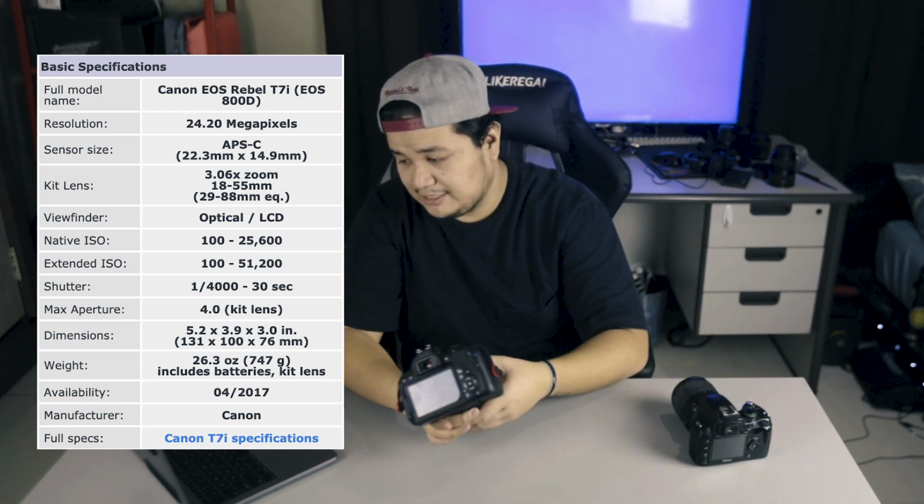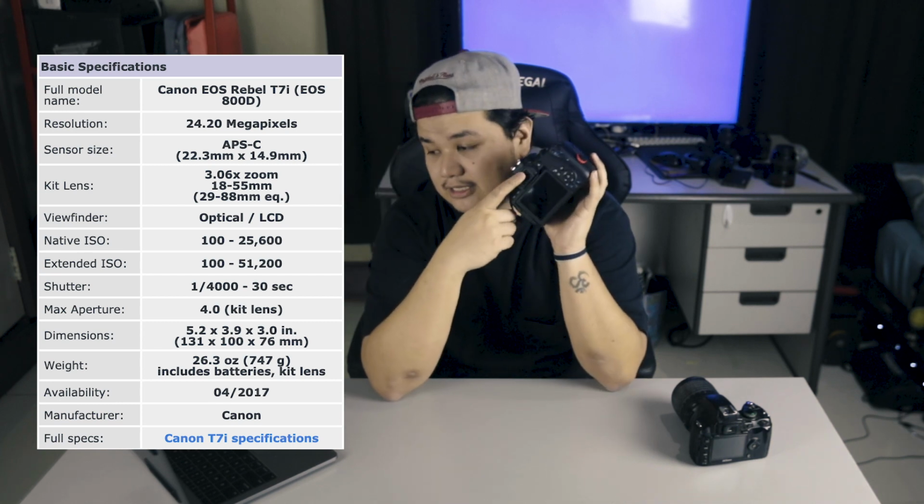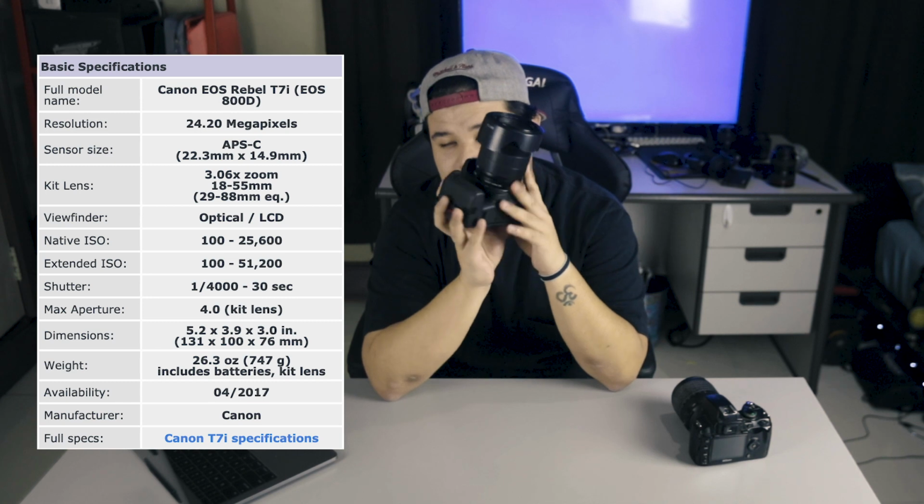So the native ISO is 100 to 25,600 on this one, extendable up to 51,200. But based on experience, once you get it to 1,600 ISO, you start to really introduce noise into the images. It has a viewfinder and an LCD live view. So with the Nikon, you don't have the live view. It's also an APS-C sensor, but the sensor is smaller by a little bit compared to the D40.